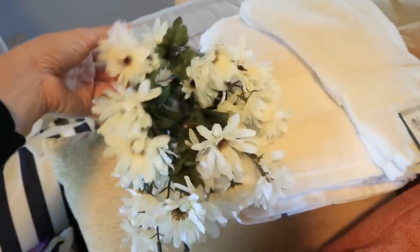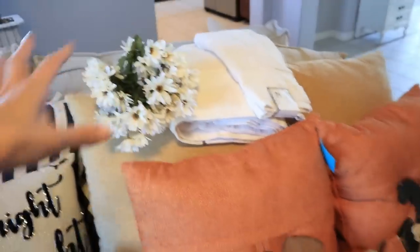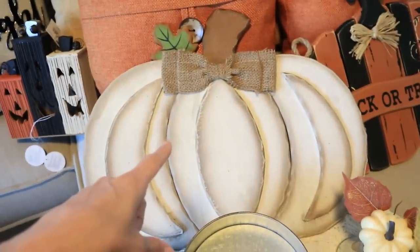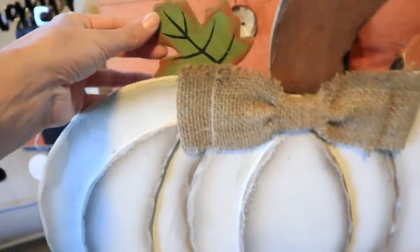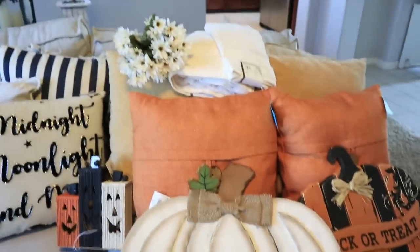I picked up these gorgeous cream colored flowers. We're definitely going with a cream look as our main color. You can see this pumpkin is also going to be used in the bathroom as well, and you have some burlap, and then it also has this green little leaf, so that should bring additional color into the bathroom as well.